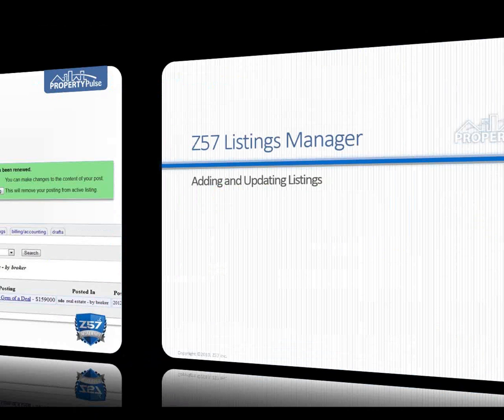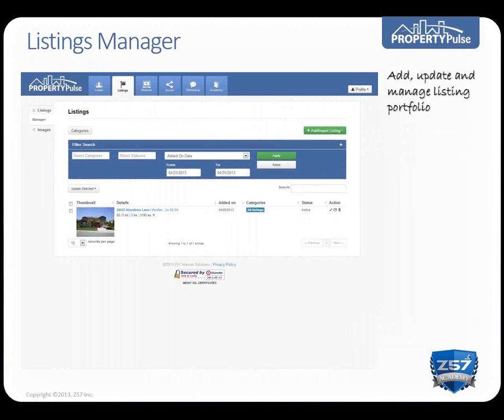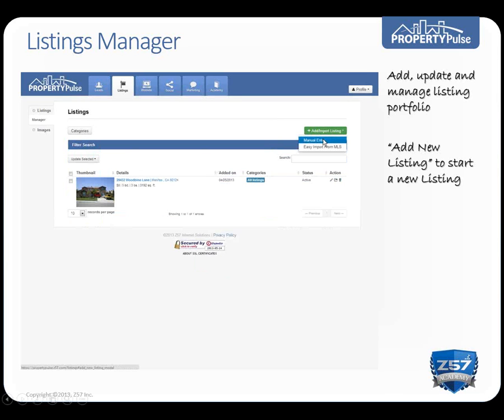Posting to Craigslist, of course, requires that the listings are added to the Z57 Listing Manager. So let's review how to add listings now. So in PropertyPulse, the Listing tab will allow you to add, update, and manage your listing portfolio. To add a new listing, you click on Add/Import Listings. And you'll get 2 choices, manual entry and easy import from MLS.